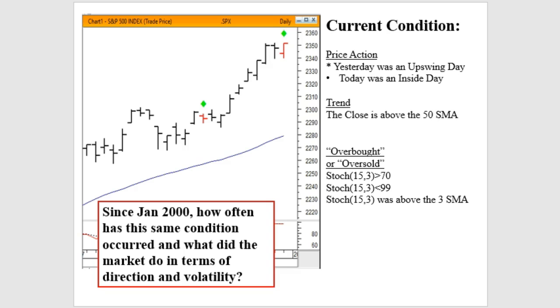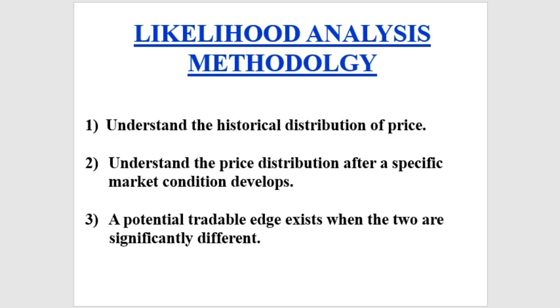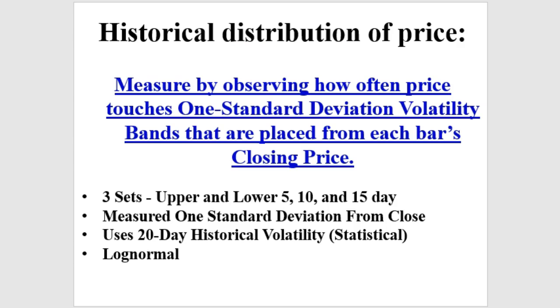If we find out that every time this condition occurred, the market typically went up, well, we'd be very bullish about getting in right now. Or if 100% of the time, of those 80 plus, it went down, well, we would be very interested in that, right? So how do we measure that? So here's what we do. First, we look at the historical distribution of price, a baseline historical distribution. Then we look at the distribution of price after our condition developed. Okay, if there's a difference between the two, we're going to tee off on it in terms of an edge. How do we determine distribution of price?